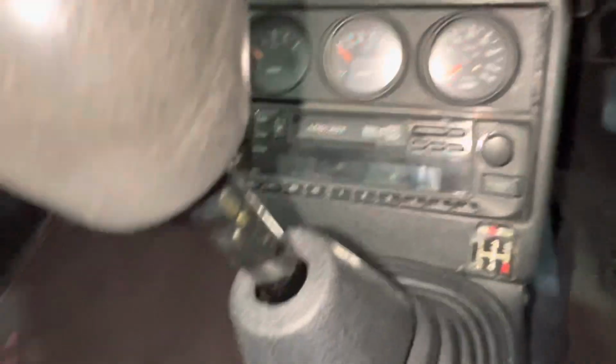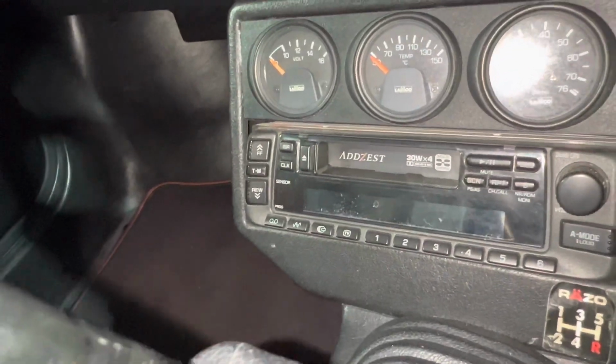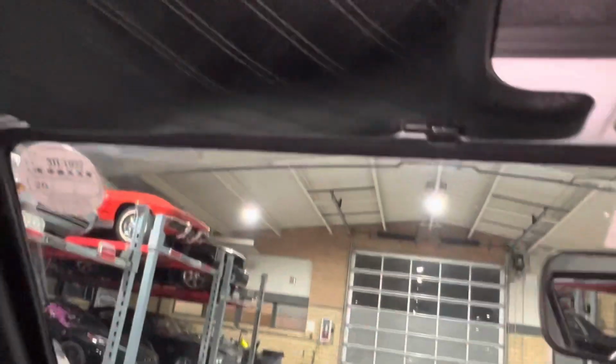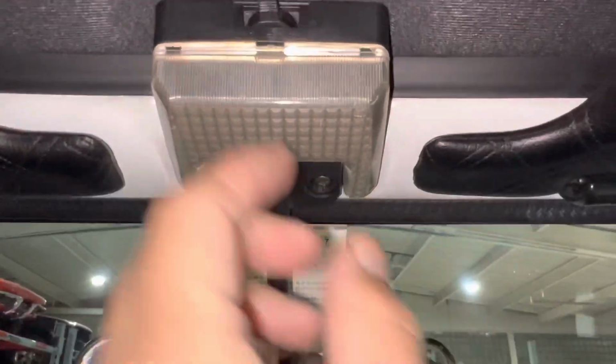And then here's this radio. It is, I don't know. I mean, I think this came from Japan because, like I said, it tunes really, really weird. But I was able to zero in on something in the 80s. And talking about the neat details, look at this. Look at the diamond quilt pattern on the visors. Here's our dome light, and it works.